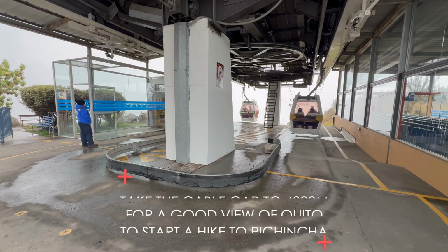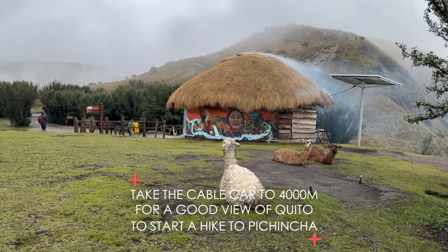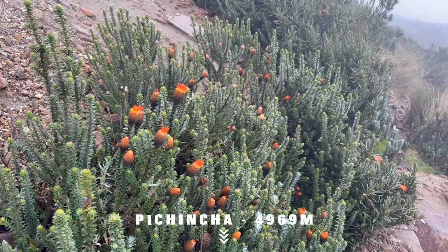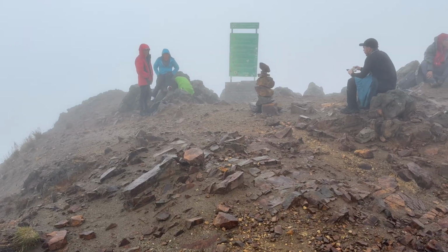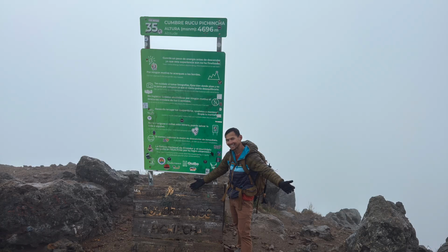Without going anywhere too far, there is another hike that is really high just inside Quito. It's called Pichincha. It is sitting at 4,969 meters. As you can see from all of these acclimatization hikes that I'm showing you, it is increasing in altitude in order to build that tolerance.